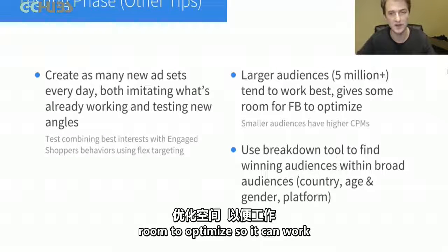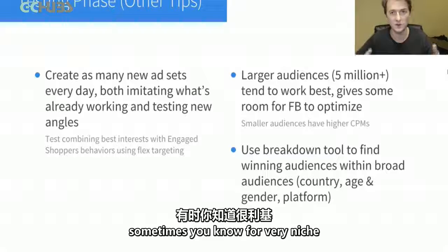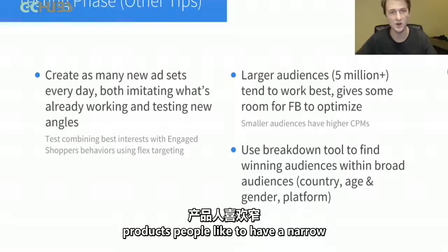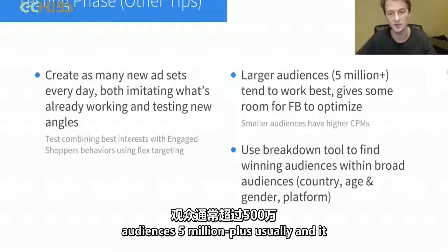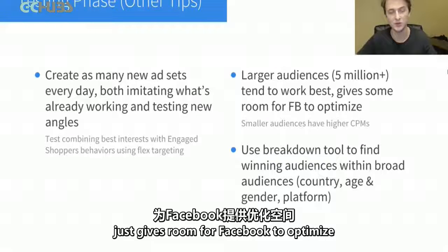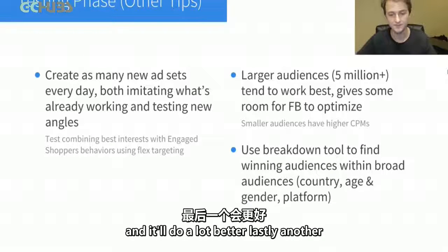So when you give it a narrow audience, your CPMs are going to be higher, and Facebook will have less room to optimize. It can work sometimes for very niche products, people like to have narrow audiences and they have great success with it. But personally, for my style of dropshipping, I like targeting larger audiences, 5 million plus usually, and it gives room for Facebook to optimize and it'll do a lot better.